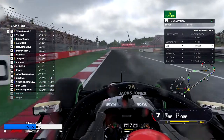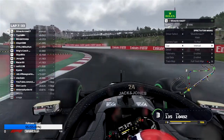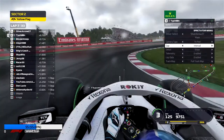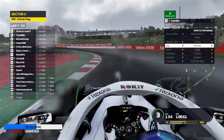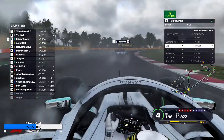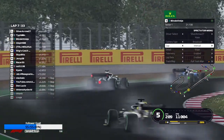As we can see, the Haas of Silver Arrow currently up 6 seconds on the second place driver. Very, very large gap forming there for the race leader. Blind very close up on the Williams of Typhoon now. We'll see if we can get a move down on him through this 7th lap here in Barcelona.